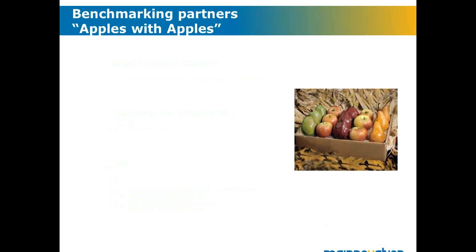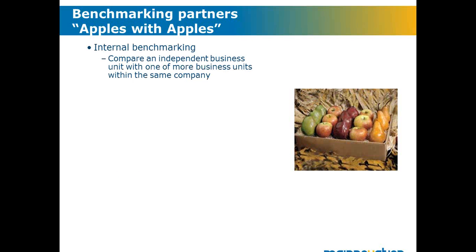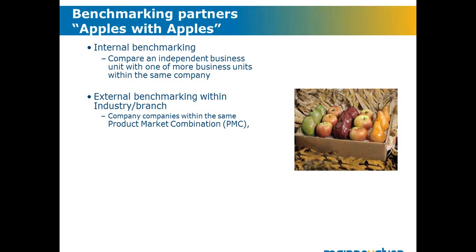It's also important that we benchmark with a peer group so that you really get the best results. You want to compare apples with apples. But there are different ways. Of course, you can do some internal benchmarking. In this way, you compare an independent business unit with one or more business units within the same company. Of course, those business units have to be comparable, compatible with each other. Well, if you don't have a lot of internal companies to benchmark, you go to the external benchmarking.